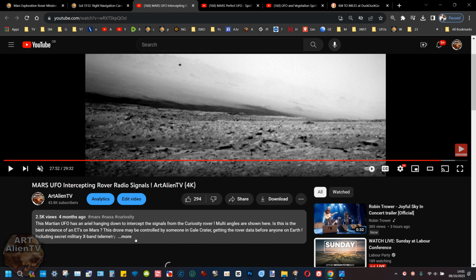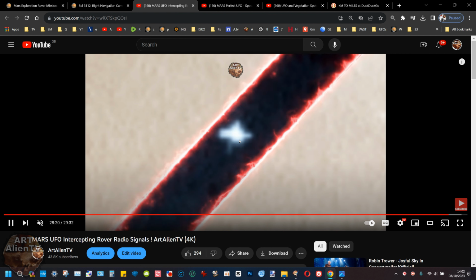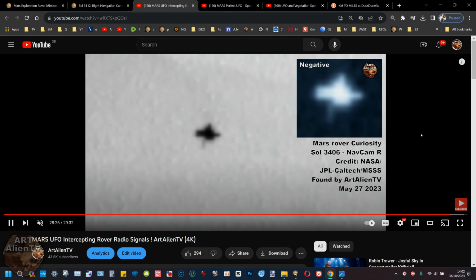Now that was one I did a while back, a few months ago, and I'm just going to show you part of that now. Now this one has an aerial type thing hanging down from it, and it's completely different in shape to the one I've just shown you. It doesn't have that straight wing configuration, it's much more complex.